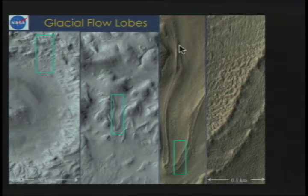So this looks very much like the lateral and terminal moraines of a glacier on Earth, where the ice flows downhill and pushes debris and deposits these ridges of debris out in front of it. And then the ice disappears, sublimates, probably on Mars. And what's interesting, we have stereo here. Right now, this toe of the flow is actually at a significantly higher elevation than this region here, where it appears to have originated. So that tells us that the ice was originally much thicker here.